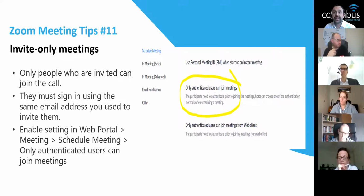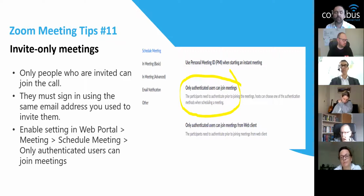So you can send invites to specific email addresses, and it's a feature whereby you can authenticate the users before they actually join. You can enable it in the web portal under meeting and schedule meeting, and then only authenticated users can actually join. And it's usually via email address. It's a very, very simple process for both the host to send the notifications and for the participants to join as authenticated users as well.